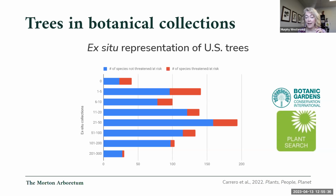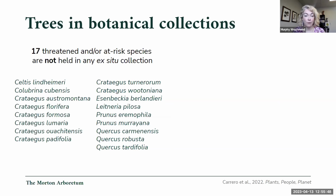I want to now focus more on that very top bar, which is those tree species that are represented in 0 botanical collections. Of the threatened and/or at-risk species, there are 17 that are not in any botanic garden collection in the world. These are those 17 species. This is an area where we can really utilize our public garden community. We have hundreds of public gardens, botanic gardens, and arboreta in the United States alone, and this would be a great place for us to focus some botanic garden collection attention. That is because if the last remaining populations of these threatened trees become extirpated in the wild, we have lost them forever. We do not have an insurance policy against extinction for those trees. So there's a real important role here for public gardens.